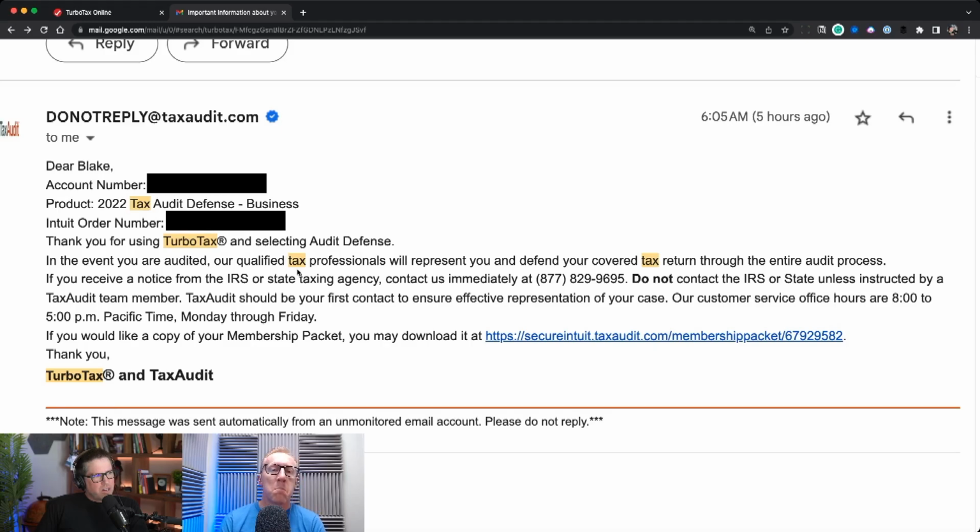Well, and I got an email afterward about their audit defense product, which is part of this. One of the benefits of using a service like TurboTax is that you get audit defense. So in the event that we are audited, a TurboTax qualified tax professional will represent us and defend us through the entire audit process. If we receive a notice from the IRS or a state taxing agency, we have a phone number to call. We should not contact the IRS or state unless instructed by a tax audit team member.